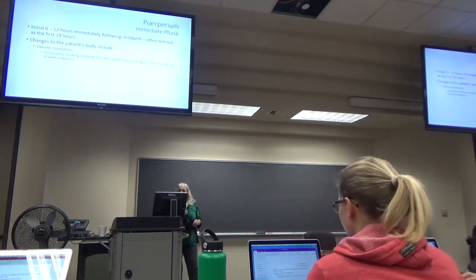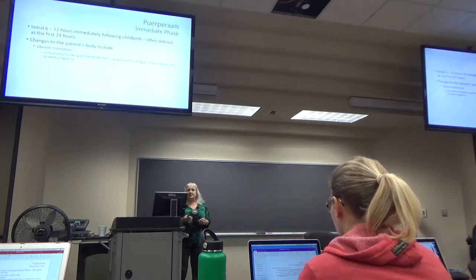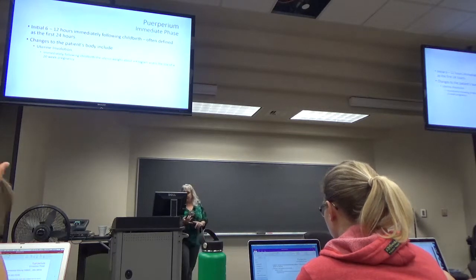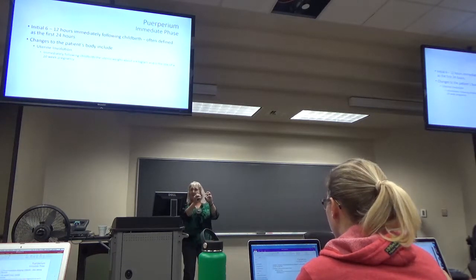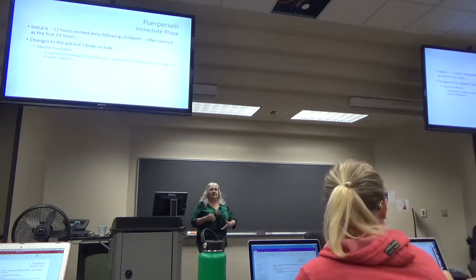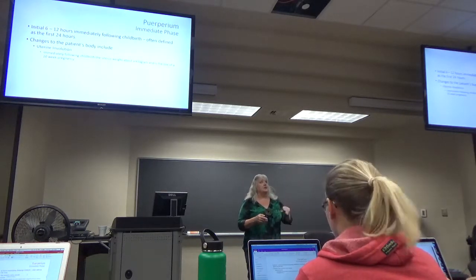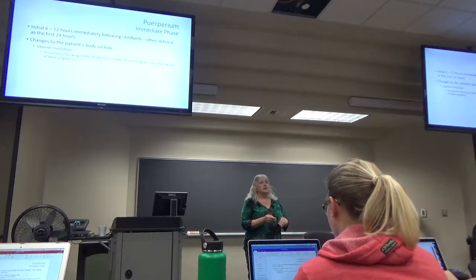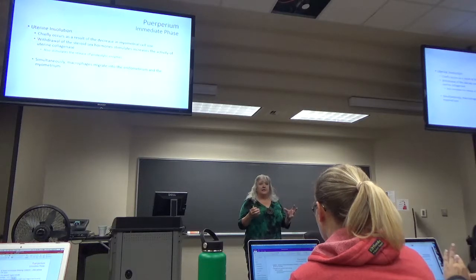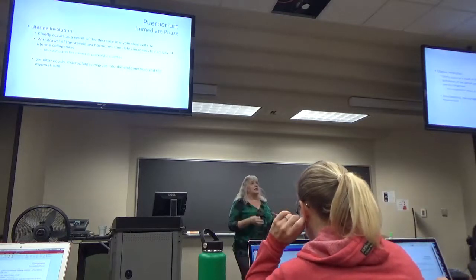The initial 6 to 12, the puerperium, the immediate phase, 6 to 12 to 24 hours. Changes include that the uterus involutes, which means that it basically contracts. Within 24 hours after delivery, it's about the size of a 20-week pregnancy, so it's down past, right about your umbilicus, not too much further than that. The involution occurs as a result of the decrease in the myometrial cell size because they've been really stretched.